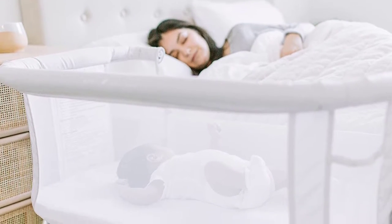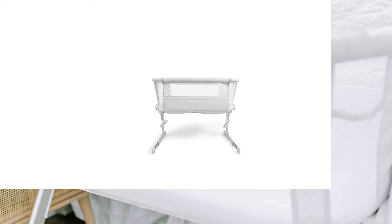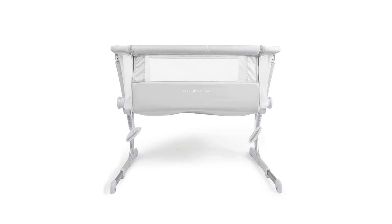The height of a high-quality infant bassinet can be changed to one of 6 distinct settings, which means that the bassinet can be adjusted to accommodate the majority of adult beds. To adjust the height of the bassinet to your preference, simply turn the knob located on the side.